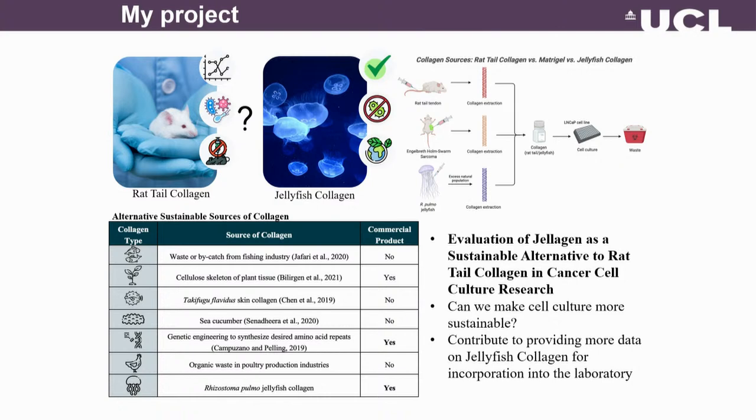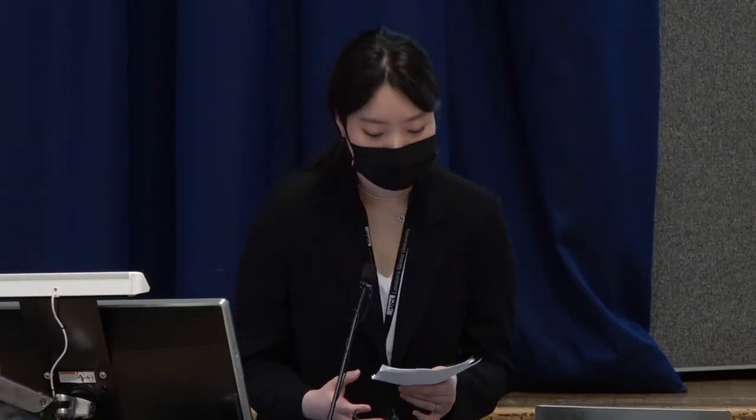Jellyfish collagen used within this project was extracted from a population of the Rhizostoma pulmo jellyfish species that are harming its ecosystem due to its natural excessive bloom events that occur annually. Jellygels is clearly a more sustainable option, however, it lacks evidence on its usability for cell culture, which is representing an unmet need. This will be tested in my project, which makes my project novel as it is testing something new, and importantly, it will be evaluating the utility and risks of jellygel prior to use in the laboratory. This brings me to my research question. Can we use jellyfish collagen as an alternative to rat tail collagen in cancer cell culture?